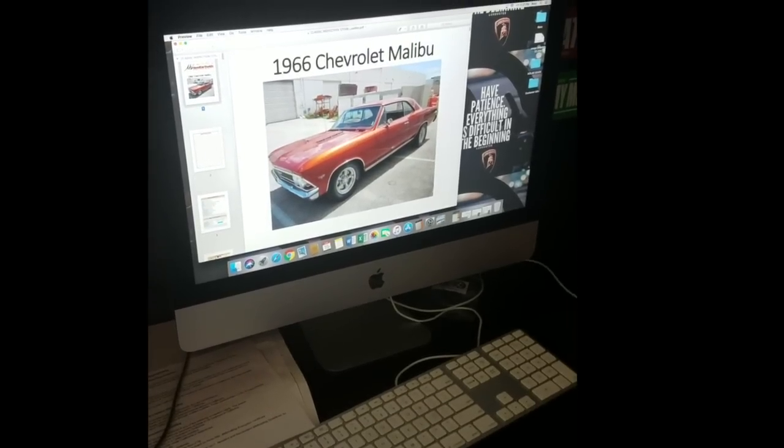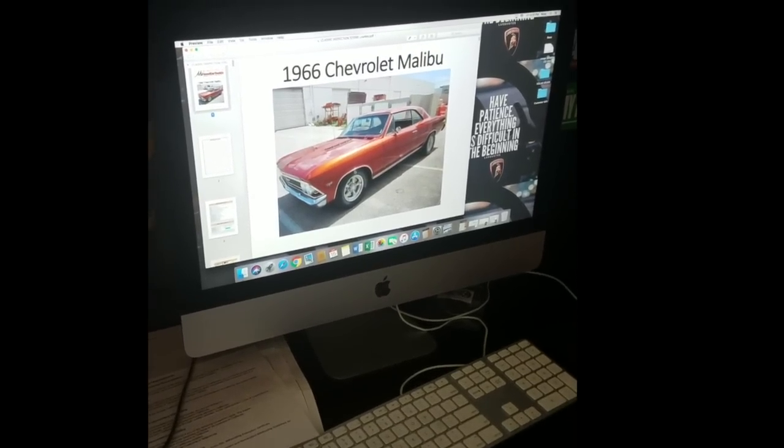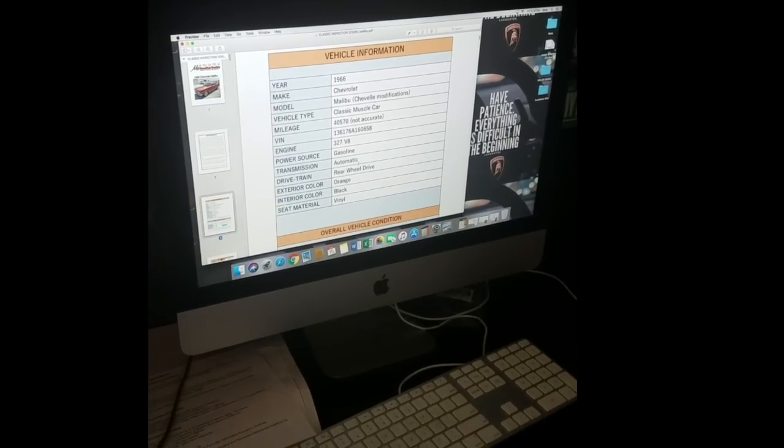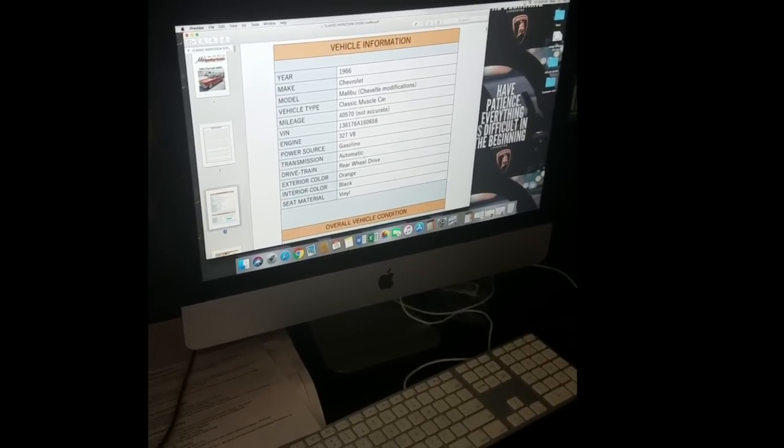What up, everybody? So we got the inspection back for the 1966 Chevelle that we are purchasing for my father. Let's take a look. Let's dive in. Here it is, 1966 Chevelle, that burnt orange. Beautiful car. It's actually the color he was going to paint his car when he did finish it.